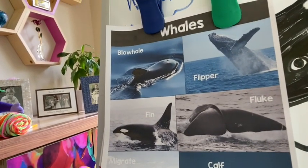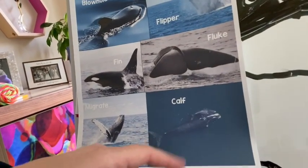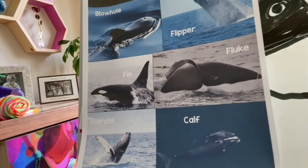All right, now this is a baby whale. It's actually called a calf. A baby whale is called a calf, just like a baby cow. And here, this word they have here is migrate.